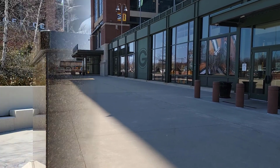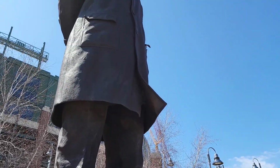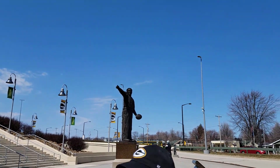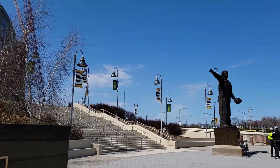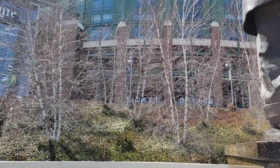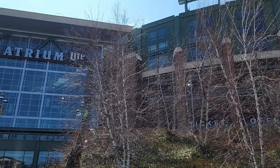So the next place we're going to take a look is the statue of Vince Lombardi. These are huge statues, very photogenic. I highly encourage you to go over and take a look and read about them and just get to know a little bit more about the history of the Green Bay Packers. So we are going to go ahead and take a look inside the Lambeau Field atrium.